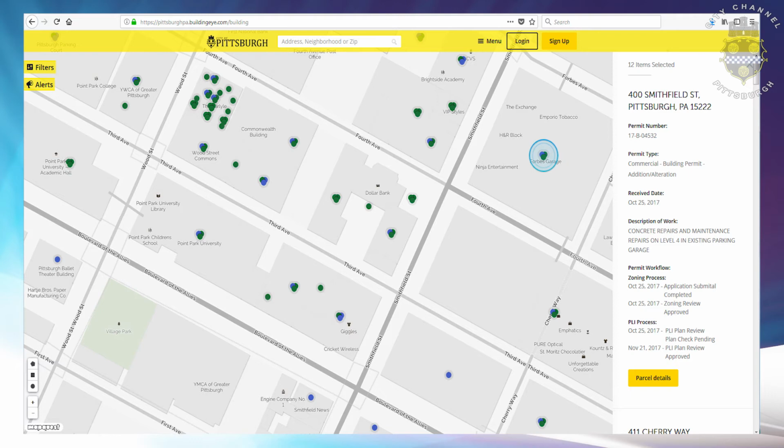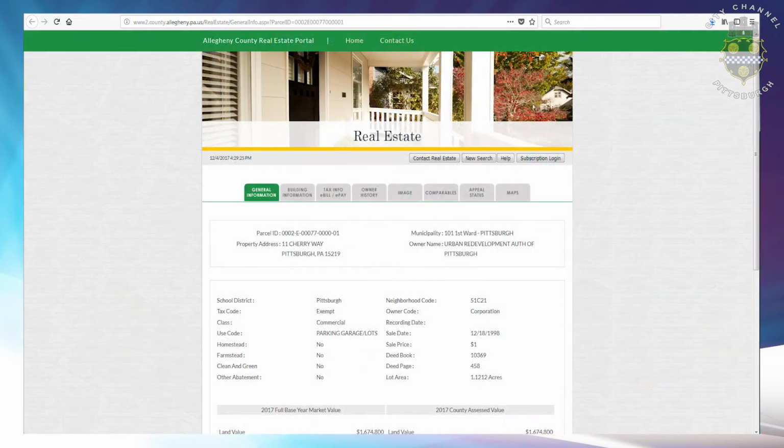And we've also recently put a link down at the bottom for parcel details, and that links you to the Allegheny County website directly to that property there.